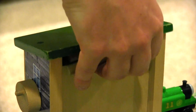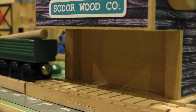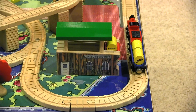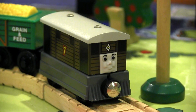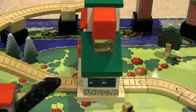The Sodor log loader spits out a few skinny pieces of timber when the knob on the side is turned, and Oliver and this forest log car can carry the supplies away with ease. Elsewhere, James and his plastic barrel car are waiting at the Arsdale Company barrel loader for a transfer of flour, corn, and molasses. This destination is a common one, but it's still nice to see it included in this massive set. Meanwhile, Toby is hanging out at the Sodor grain loader, where he can unload and refill his plastic grain car that switches from empty to full like movie magic.